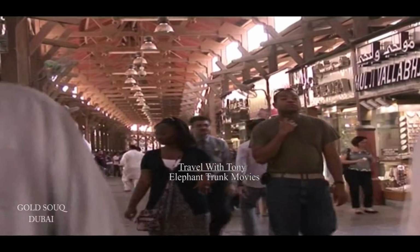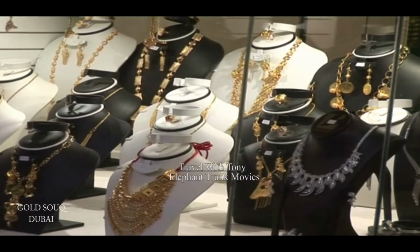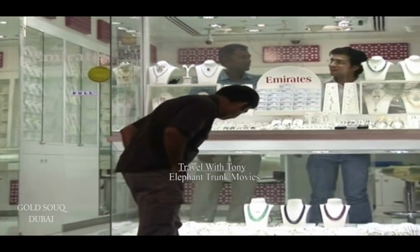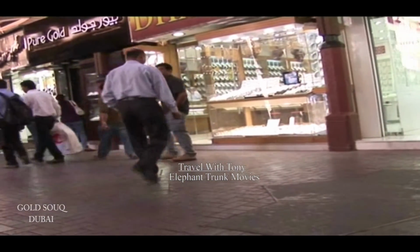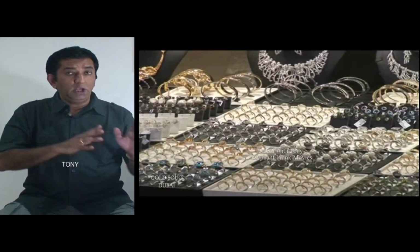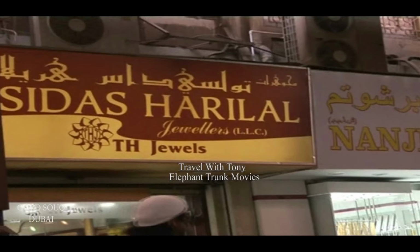The Gold Souq grew during the 1940s due to Dubai's free trade policies that encouraged entrepreneurs from India and Iran to set up stores in the Souq. Despite a general slump in the global gold market, Dubai's share of value of trade in gold and diamonds to its total non-oil direct trade increased almost every year.